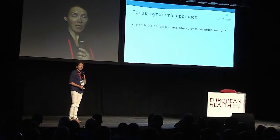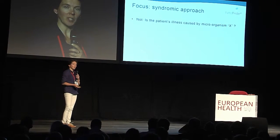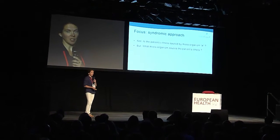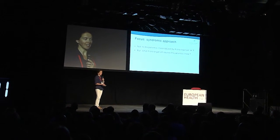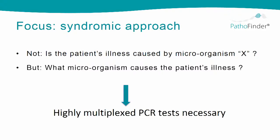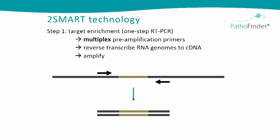So in infectious disease diagnostics, the question used to be, my patient has pneumonia, for example, it is the influenza season, I will just look whether it is influenza that is causing this patient's disease, and if it is not, I will look for something else. That has been completely replaced by the syndromic approach, meaning what organism is causing my patient's illness. I want to look at everything at the same time, and therefore I need a highly multiplex PCR test. By the way, I don't want to buy an expensive new instrument, and it has to be fast, of course.